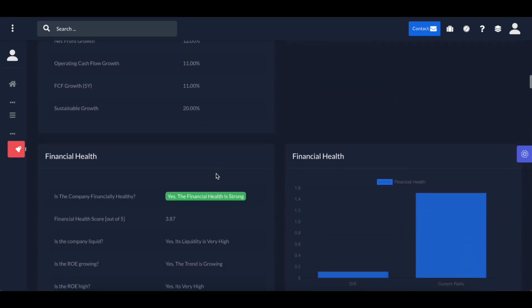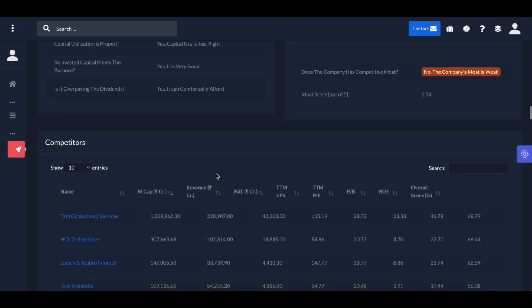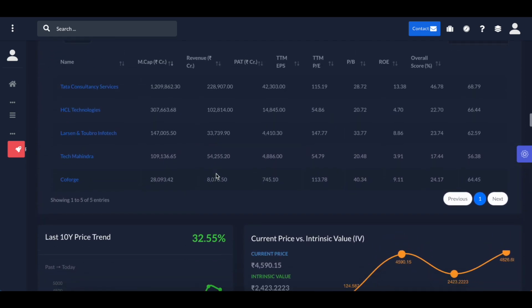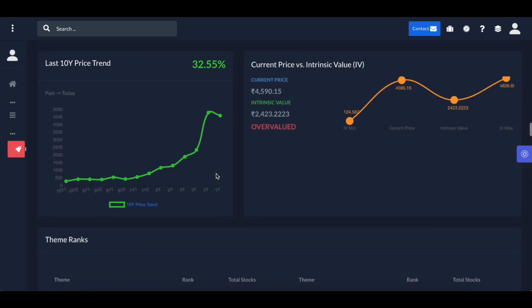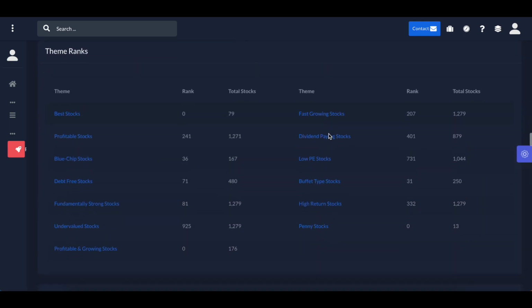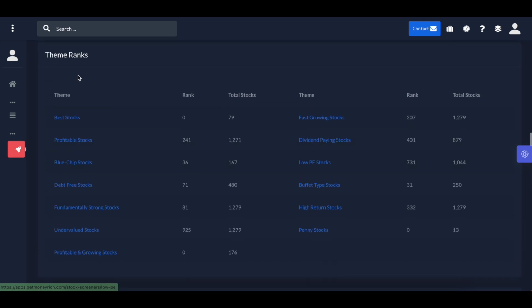There is much more information here. If you're somebody who loves data, who loves to see more numbers, there are a lot of numbers presented here. You can see the last 10-year price trend. You will get an impression of how the company price has performed in the last 10 years. You can see the intrinsic value curve. You will also see this theme rank. This theme rank is something we have added new.